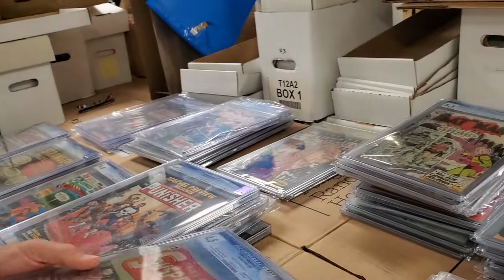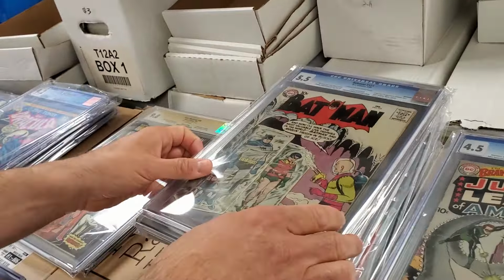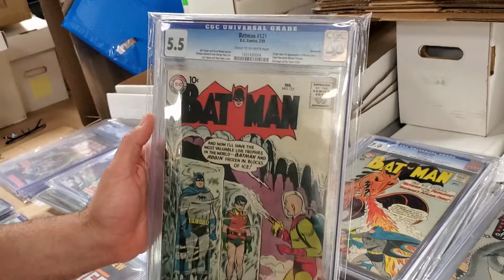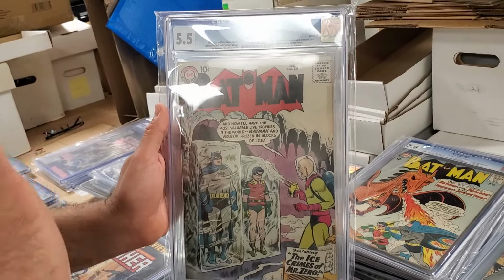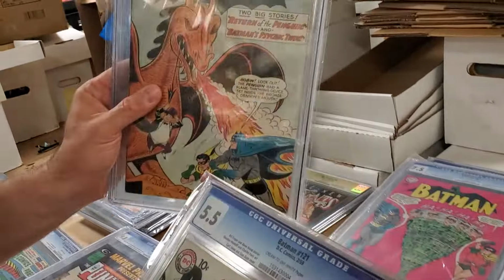Great cover. Now we have a stack that I'm really excited about. Batman's. Are you ready? Mr. Freeze, 121. Beautiful book. A book we don't get a lot. When we do get it, they're gone immediately. And a nice 5.5.